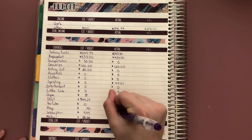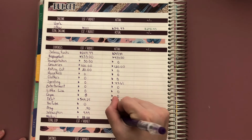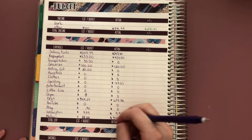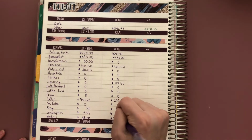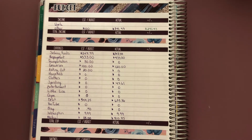Subscription is $9.99, and medical, my hospital bill or my ER bill from back in March when I'm pretty sure I had COVID. I wasn't able to get tested just because it was so early on. They were only testing the minimum amount of people, and my doctor actually recommended me to go to the ER just because I do have lupus and it's getting really hard to breathe. But anyways, I got the bill back and it was $410.75.